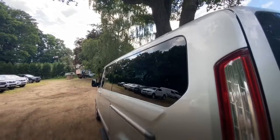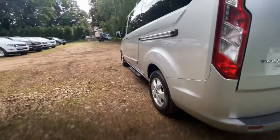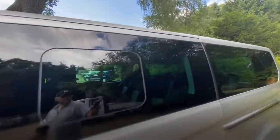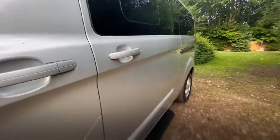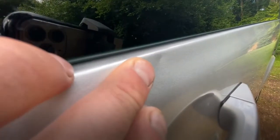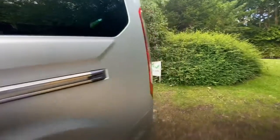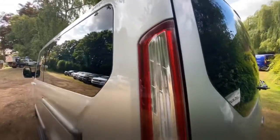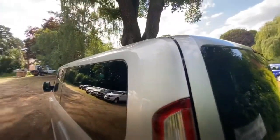As you can see, the rear windows are quite heavily tinted, which is nice. So it'd make it like a nice limo bus or taxi potentially. An added element of secrecy or privacy, right, what you call it. There is a very small dent there. I've just seen. As you can see, in comparison to my nail, it is small. Tail lights, passenger side. There's no damage, it's in good condition.